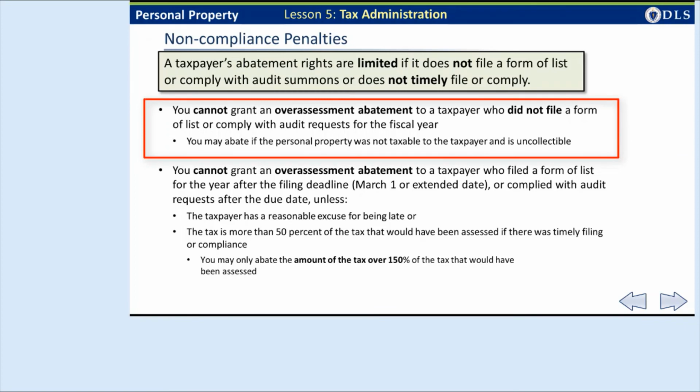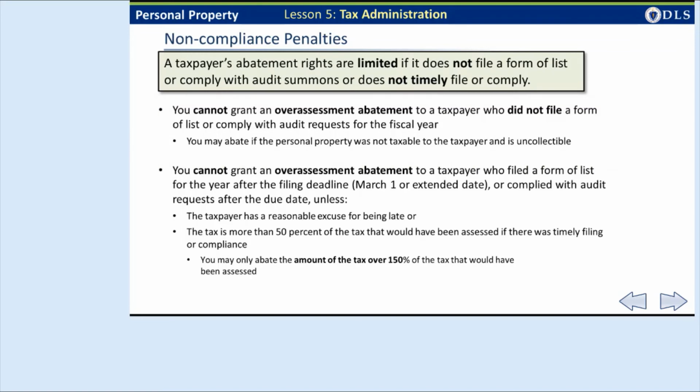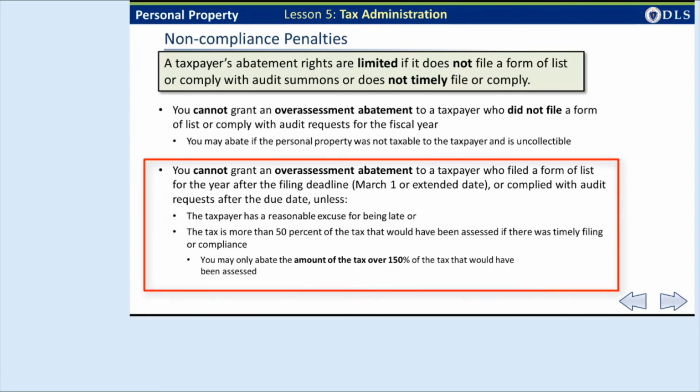If a taxpayer owning taxable personal property does not file a return, you must assess the tax based on your best information and belief and cannot grant an overvaluation abatement. Similarly, if a taxpayer does not comply with your audit summons, you cannot grant an overvaluation abatement. However, if a taxpayer files a late return, you may abate the tax if, number one, the taxpayer has a reasonable excuse for the late filing, or number two, the tax exceeds 50% of the tax that would have been assessed if the return had been timely filed.